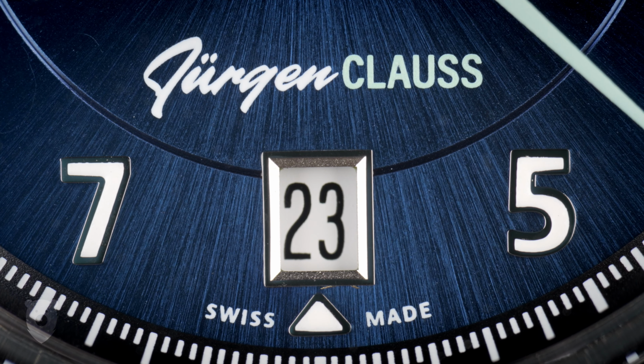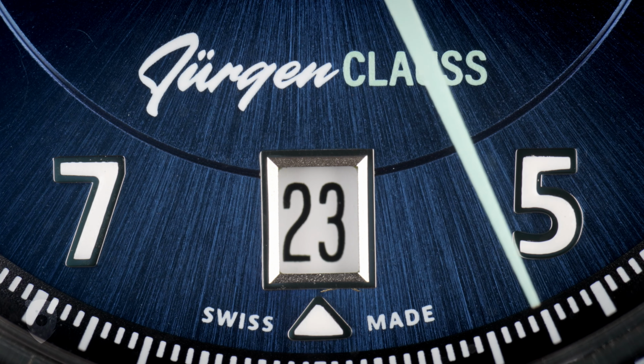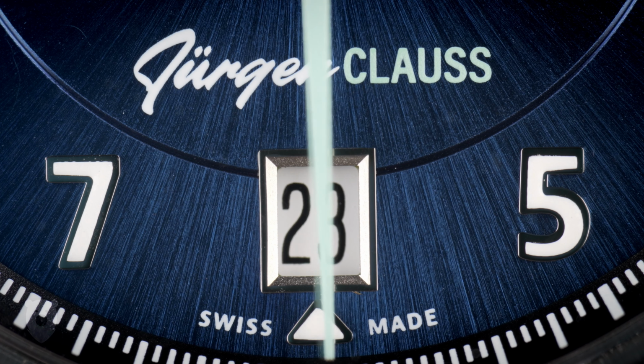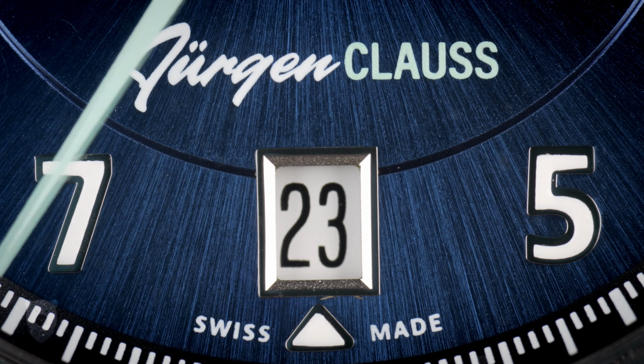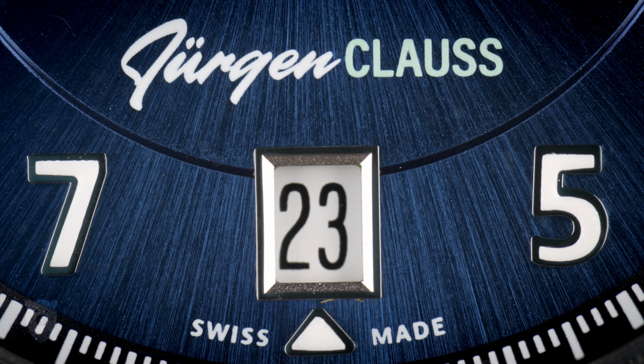Just above the large date complication at 6 is where we find the Jürgen Clauss wordmark. I've heard that some people don't like another man's name on their watches, which is weird to me. But if you know Jürgen or have had your car restored by him, I feel certain you'll be quite happy to have his name there.